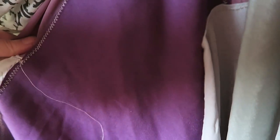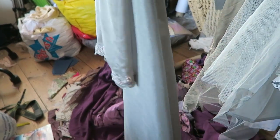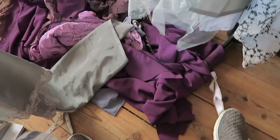I know it's going to mean a little bit of unpicking here and here, but it shouldn't be too much of a problem just to cut it out and add in instead some of the grey beautiful silky chiffon that I've got left over. That's going to go in there instead, I think. So at this point where it's all coming together, I think I can put all this away.